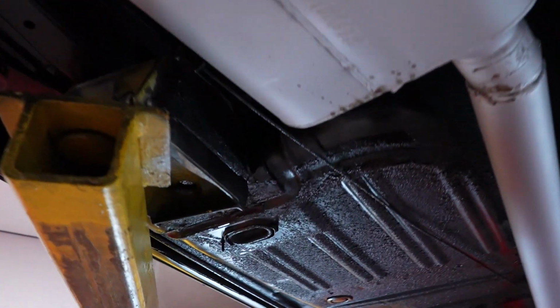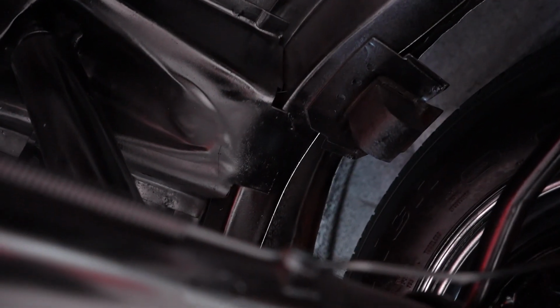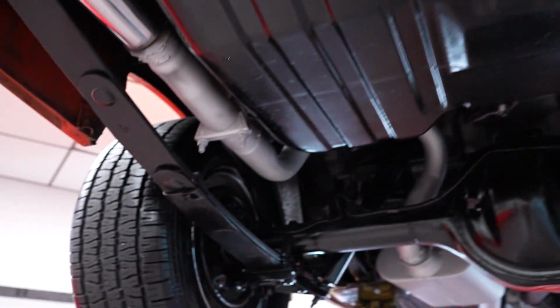The rear frame rails, let's start on the driver's side. Up over the rear end, looks good, all the way back to the rear bumper. And it's the same thing on the passenger side. You can follow it up over the rear end and back to the bumper. No bent frame, no holes in the frame that aren't supposed to be in the frame. Drum brakes in the rear of the vehicle.